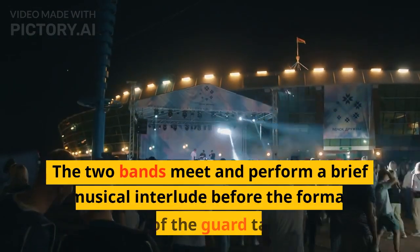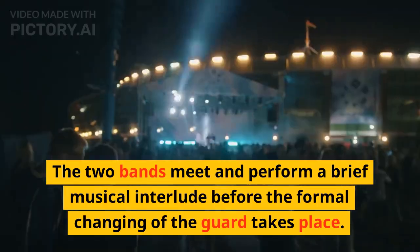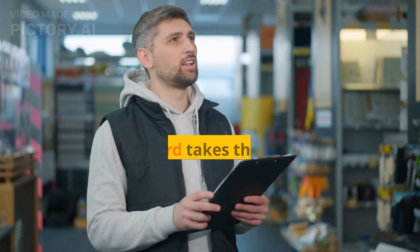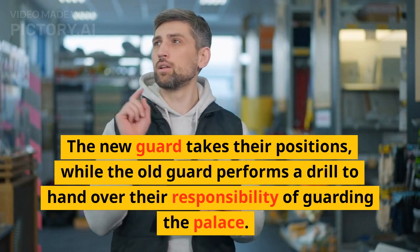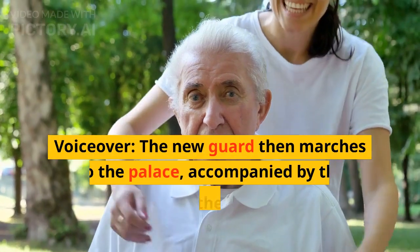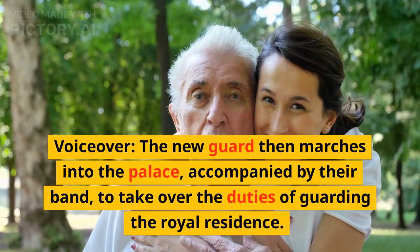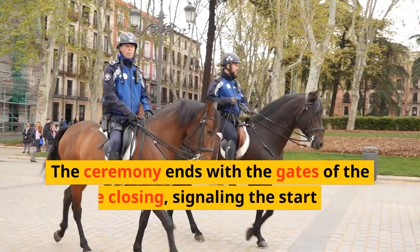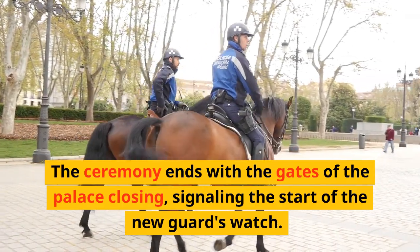The two bands meet and perform a brief musical interlude before the formal changing of the guard takes place. A shot of the new guard taking their positions. The new guard takes their positions, while the old guard performs a drill to hand over their responsibility of guarding the palace. The new guard then marches into the palace, accompanied by their band, to take over the duties of guarding the royal residence. The ceremony ends with the gates of the palace closing, signaling the start of the new guard's watch.